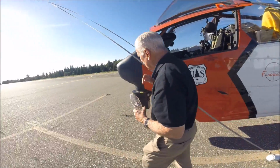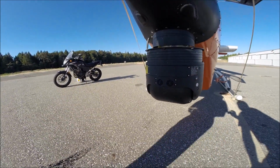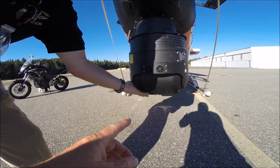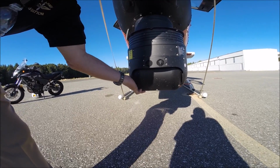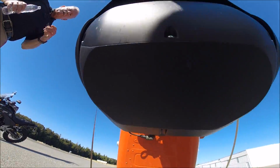You can see more of it. Here's your ball right here with the latest. That's the latest, greatest. So that does FLIR and video feed. Yeah, this one. I can see it down there. You can see it from the back a little bit better.